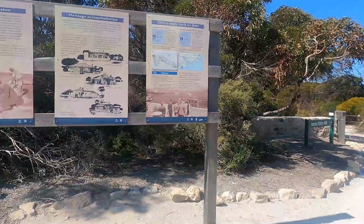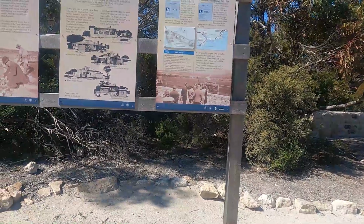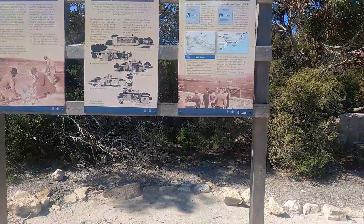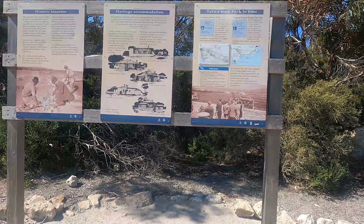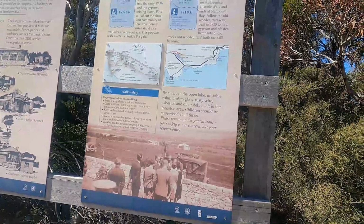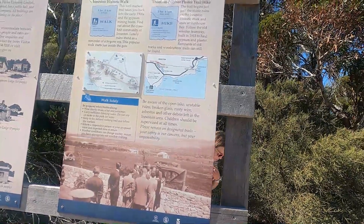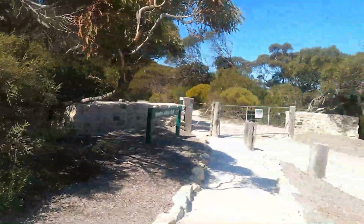Alright, we've just pulled into Innes Town Historic Walk. So they've got some old ruins here. They've also got some accommodation lodges and things that you can stay at. You've got ones that sleep up to 10 people, 4 people, 6 and 8 people. But we're going to go have a look at the ruins, do a little bit of a walk. It says it's going to take an hour, but we can just have a little squiz and turn around and come back. Let's have a look.